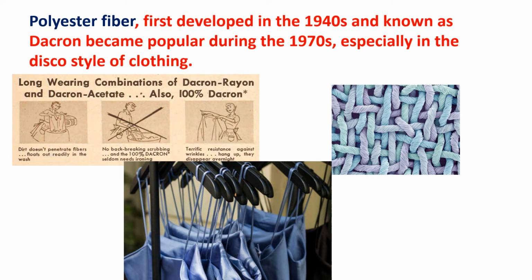I'd mentioned polyester earlier. That had been first developed in the 1940s. It was known as Dacron, and it became popular with the disco look. And after the 1970s, polyester is everywhere.